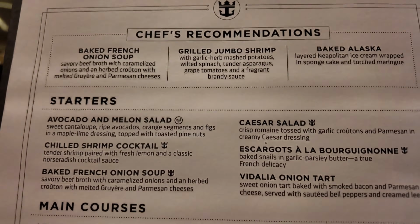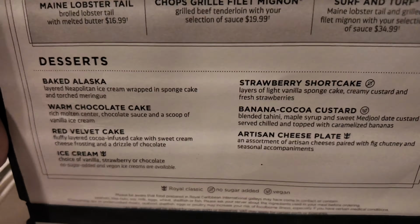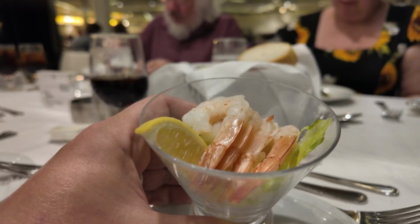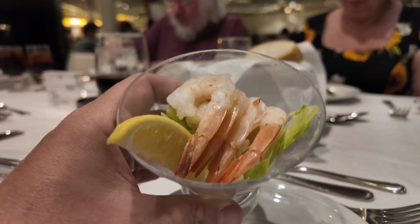The Royal Night menu tonight. It's gonna be a tough one. I know I am most excited for the Baked Alaska though. I went simple for my appetizer tonight and I just went with some jumbo shrimp with a cocktail sauce. That's it. That's what I got.